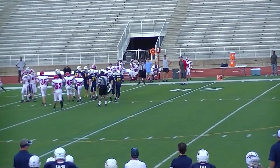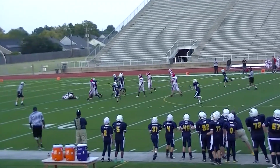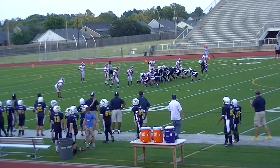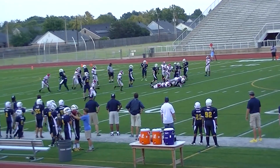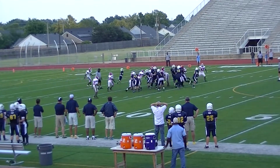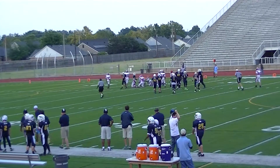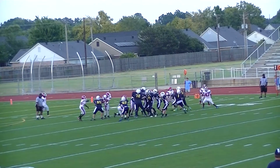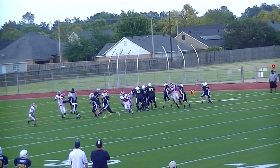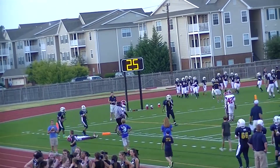Chapin under heavy pressure, almost intercepted, number 13, Henry Lott. Number five, the left side, right out of bounds.